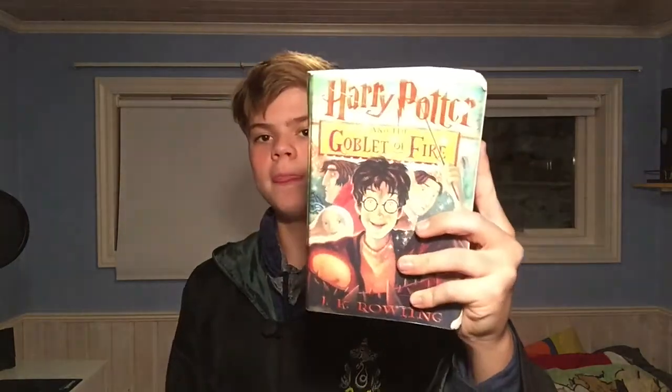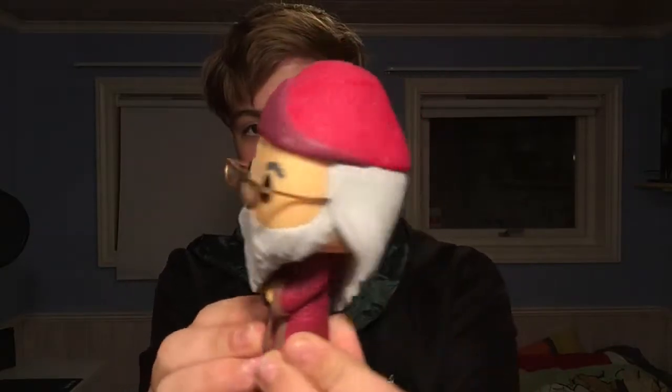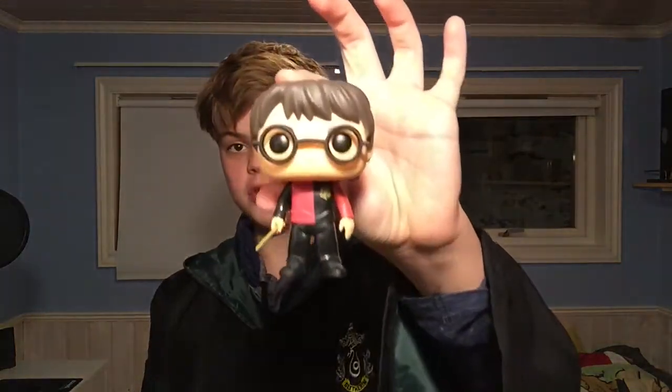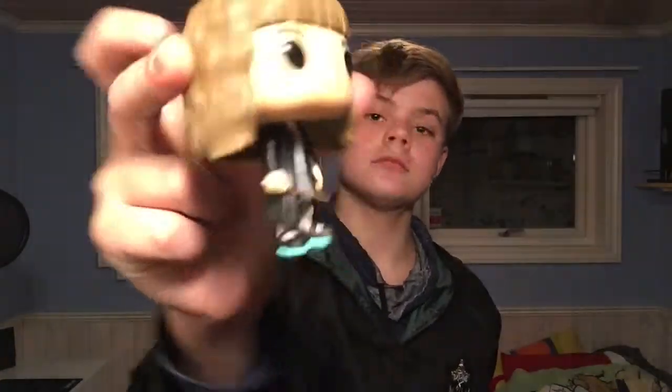The Goblet of Fire. Next up, I'll show the Funko Pops I have. I have Professor Dumbledore with his nightgown or whatever that is. Focus now. Nice close-up. I also have Harry in his Triwizard Tournament costume. And Hermione. The normal Hermione.